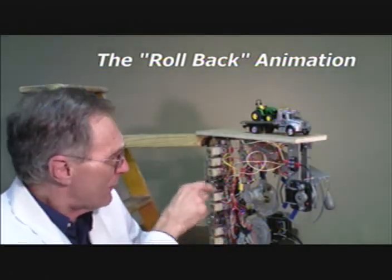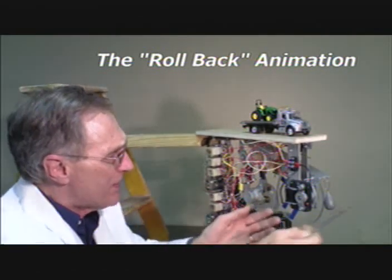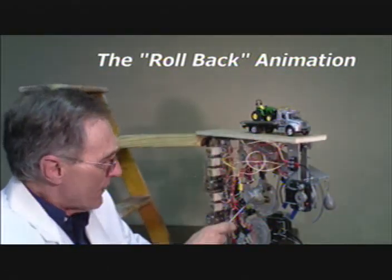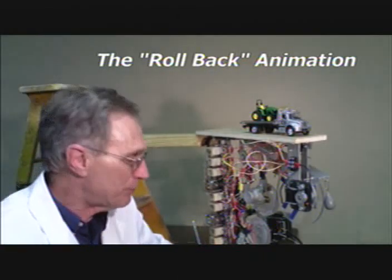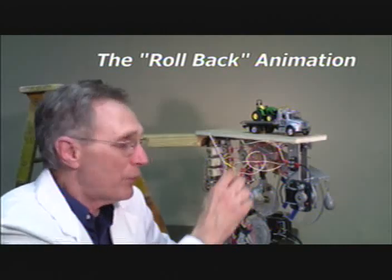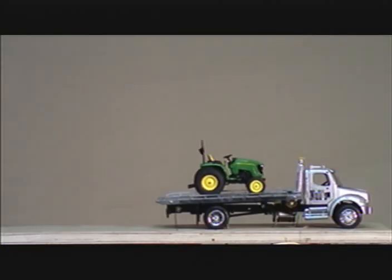But as you can see, there's a lot of different relays. There's a big motor that actually has to lift all this weight up. Two smaller motors, and that's what lifts the bed up. One moves the tractor back. I want you to come see this, obviously, but I'm going to show it to you. I'll explain a little bit to you on how it all works. And here it goes.